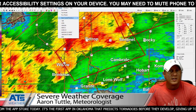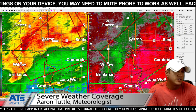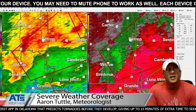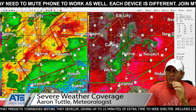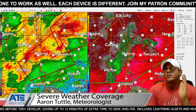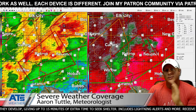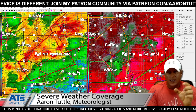Alright, I'm going to split this panel again. A lot of times you'll see I'll do a split panel. This is because as a radar meteorologist, I need as much data as I can. So rather than looking at reflectivity, which is what you'll normally see on TV, which is just the heavy rain cores, and sometimes they'll flip over to velocity every now and then, I can do them both simultaneously side by side so I can correlate the movement and know exactly what it is I'm looking at.